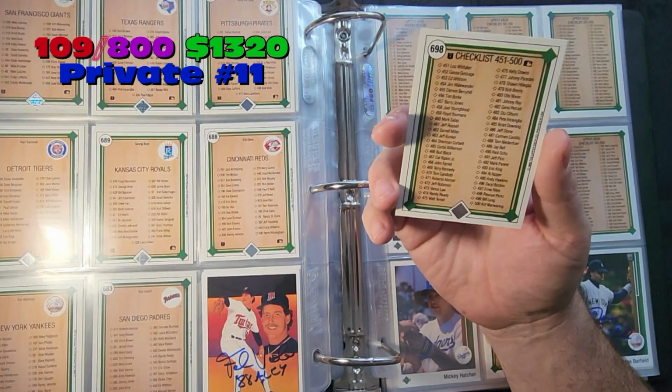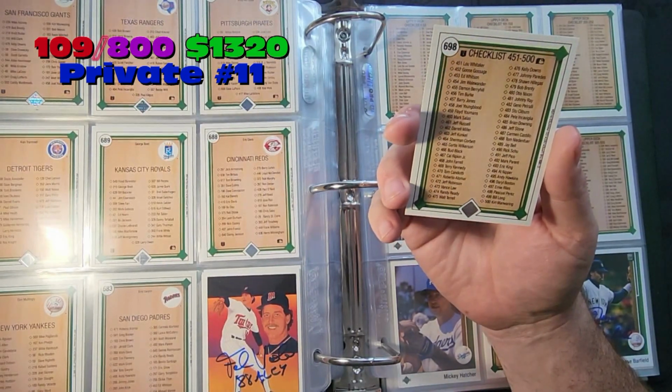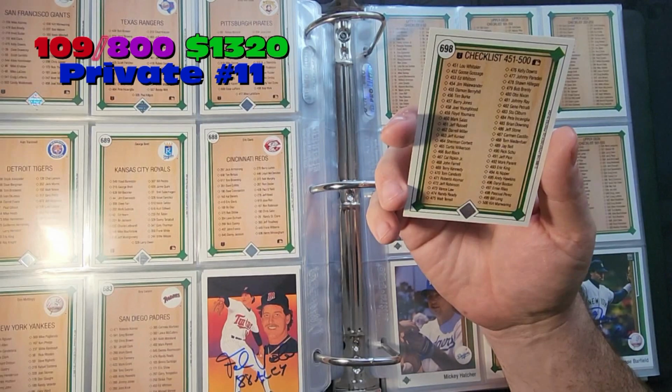Right there. And Goose. I can have Goose sign it too. Have Goose sign the checklist just for the heck of it. For $10, I guess. That's that. And Lou Whitaker's on here as well. Oh boy. This could get expensive.